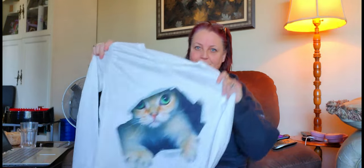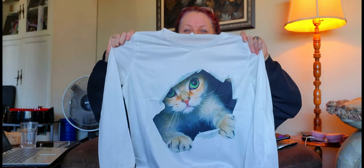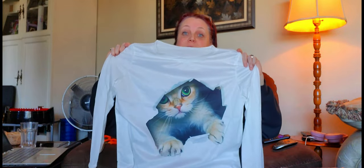Okay, this I thought was adorable, and I just had to bring it in. Ooh, the material's different. Again, very thin, but the material is so soft and squishy. They are long-sleeved. Isn't that cute? Oh, wow. But again, really thin. Really thin. Why do they make it with such thin material? It's going to be very cool though. But I thought that was really cute.